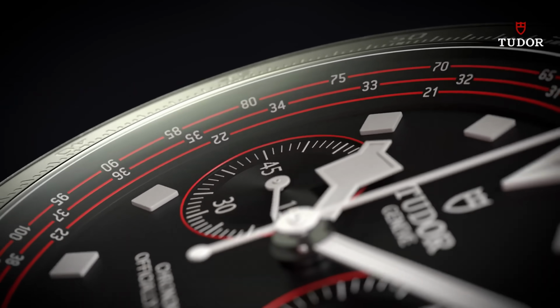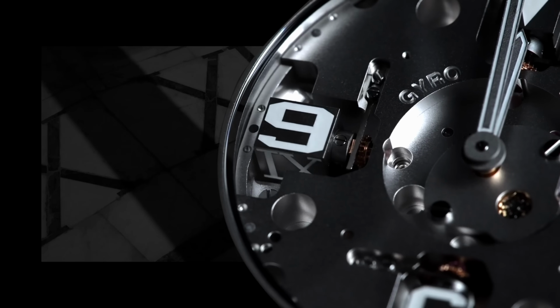There are a lot of watches coming out right now, and some are getting more attention than others. So if you can't be bothered to hunt them all down, I've done the hard work for you. Here they are, the 10 hottest watches right now. The last one comes right at the very end.